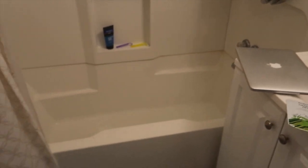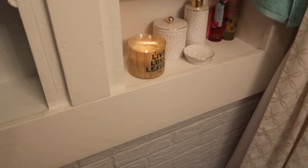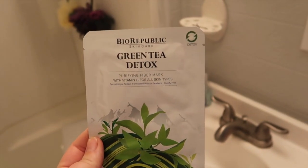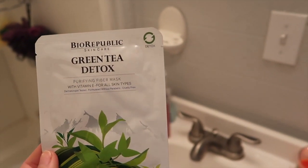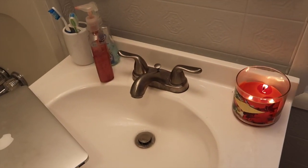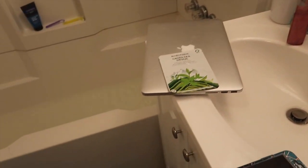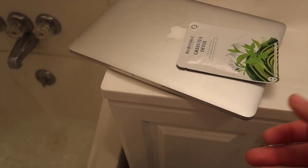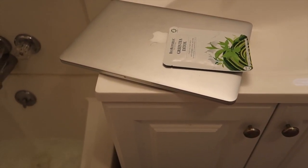Okay, so I got the bath water running. I got 2 candles burning in here. Eventually I'm gonna turn off the lights so it's just the candle light and light streaming in from the window. I'm going to use this Bio Republic Skincare Green Tea Detox Sheet Mask. I got it in an Ipsy bag I think a little bit ago, so I decided I want to try that. I got my laptop because I think I'm gonna watch Zoella's Vlogmas in the bath. I also have to show you my Lush products that I got recently that I want to use.